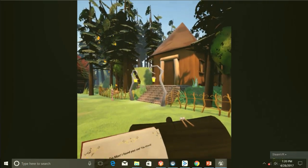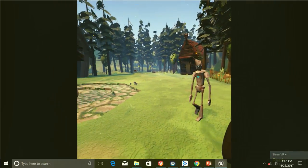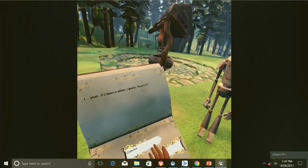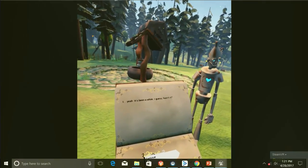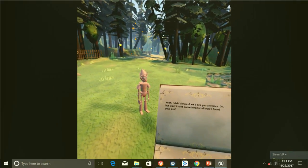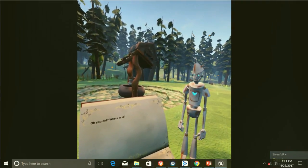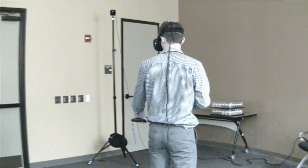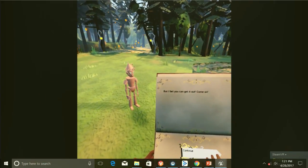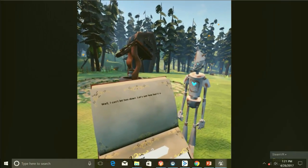Hey, Mr. Tin Man, I found your axe. You should come out here. Mr. Tin Man, you finally came out. Yeah. It's been a while, I guess, hasn't it? Yeah, I didn't know if we'd see you anymore. Oh, but wait, I have something to tell you. I found your axe. Oh, you did? Where is it? Over the horse. Wait a second. Oh. But I bet you can get it out. Come on. Well, I can't let him down. Let's see how bad it is.